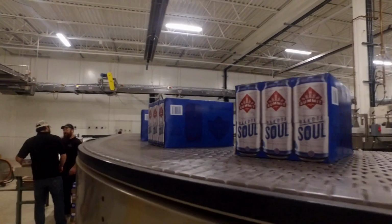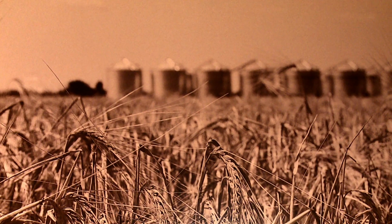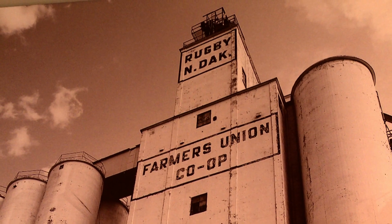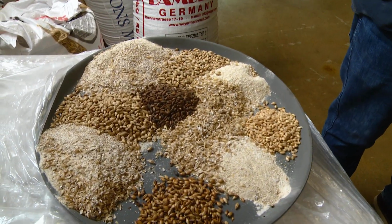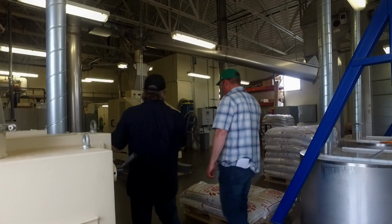Today, the team brews Dakota Soul, a Pilsner dear to Mark's family. See, it's made from malt harvested off Mark's family's North Dakota farm. We're from grain country, and if we do not have a malt signature or the flavor from the grain, we're forsaking our soul. So this is where it all starts right here, and this is how we're so closely connected to the farm. Milling machines first prepare the malt.